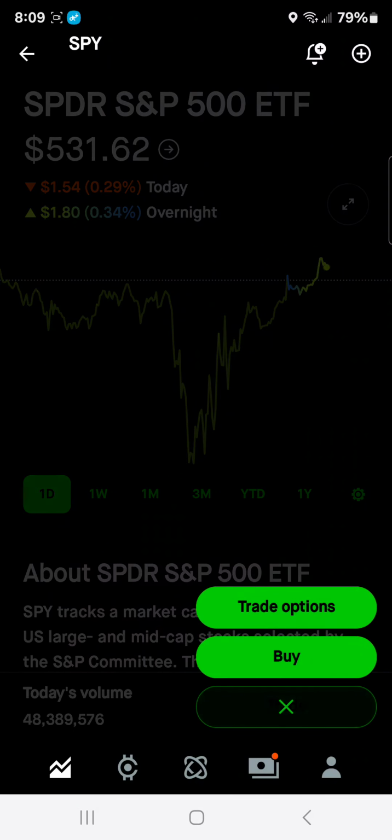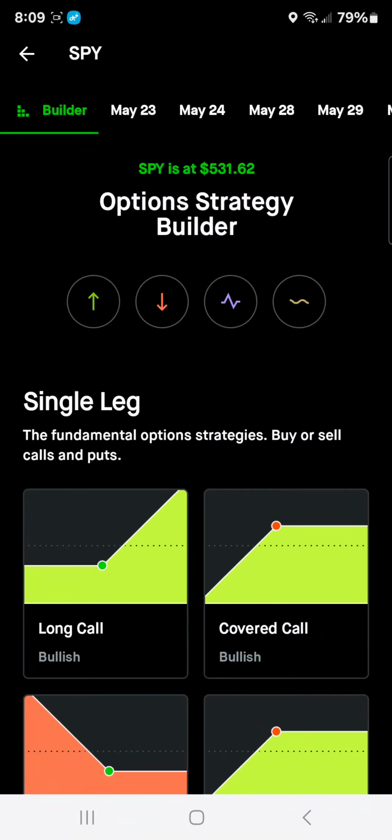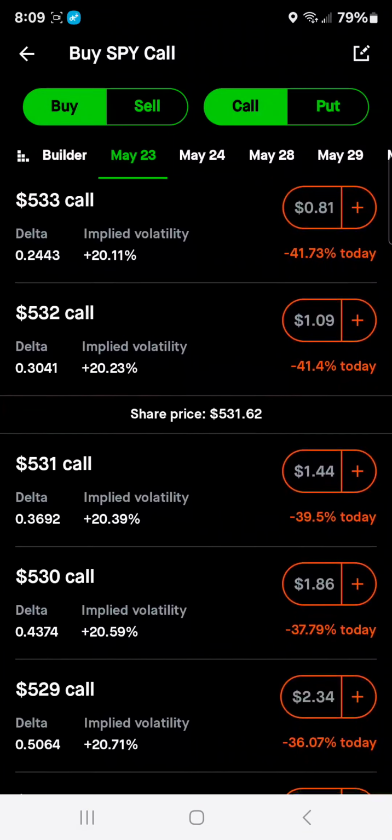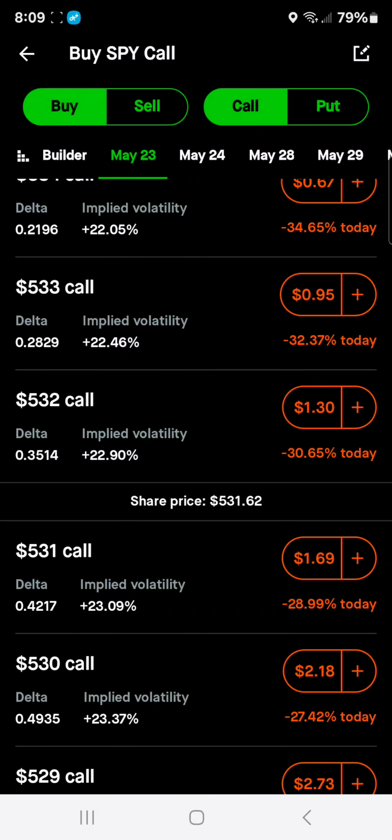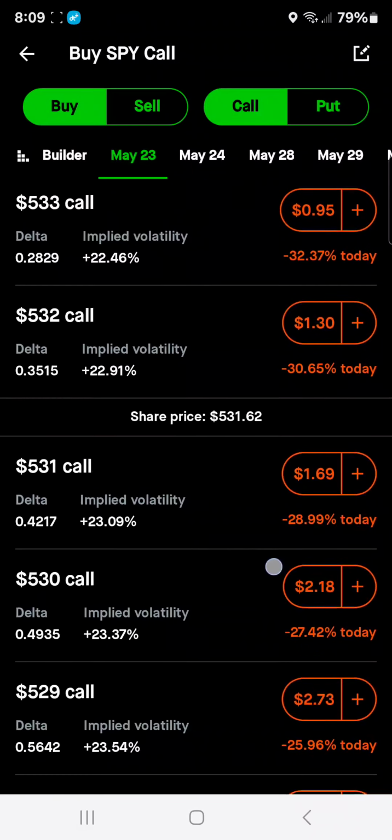Also, the options end daily. You don't have to wait weekly or bi-weekly or monthly like some other stocks. So just go in here, hit trade options. Hit the May 23rd, which is tomorrow, because this is the night of the 22nd. And we're looking at the call section here.